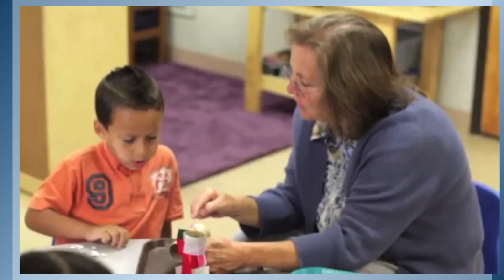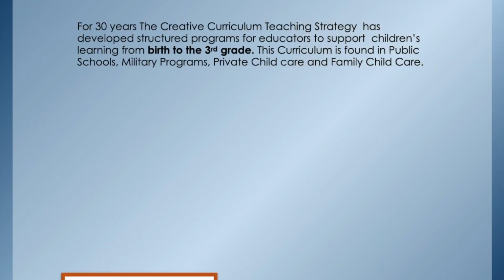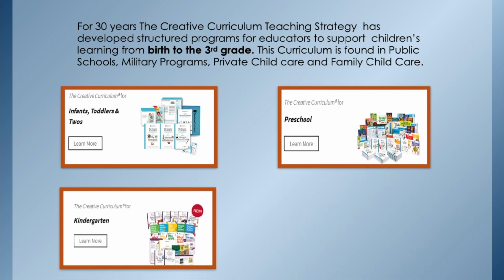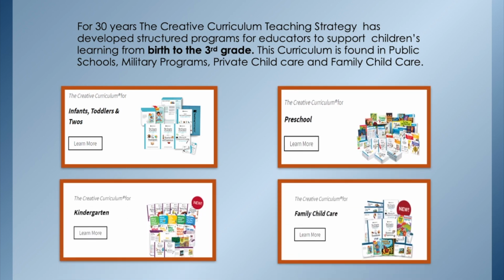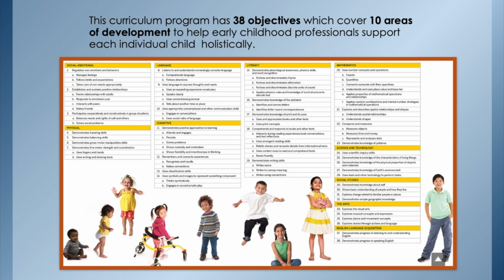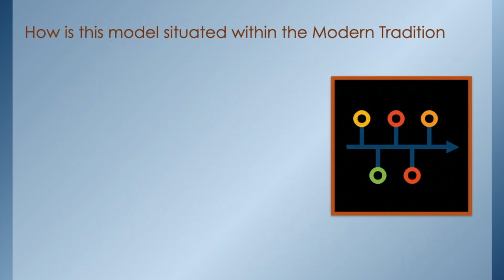Awesome. So yeah, like you saw in that video, this is a program for educators. It has been around for 30 years. It's kind of like ELECT in the fact that it has 10 areas of development that we sort of have a guideline for. Things like social, emotional, physical, cognitive, they all aim to help children's holistic development, which is something we talk a lot about in ECE's program.